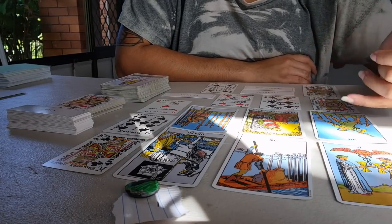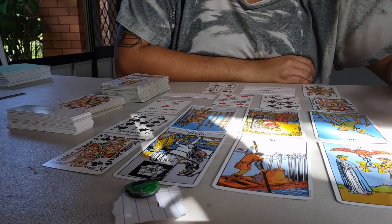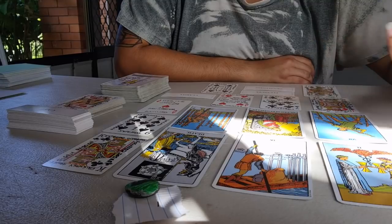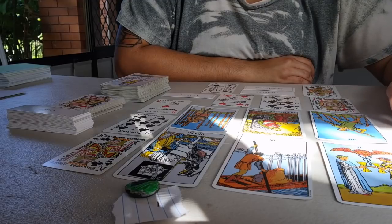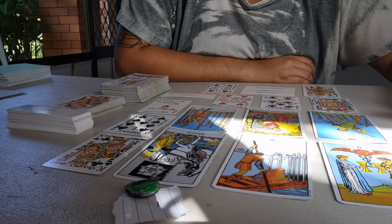And we have the Seven of Wands twice, so there's this feeling of they have to fight for you. They have to earn the right to be with you in that way. They see you as the Queen of Pentacles, so you're quite a nurturing figure, and they want to take care of you. You've come up as the Queen of Cups as well, so I do feel that they have strong emotions for you. They feel very compassionate towards you, and they do want to take care of you.